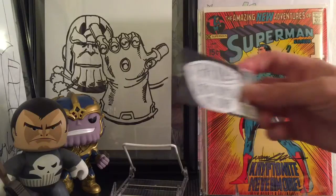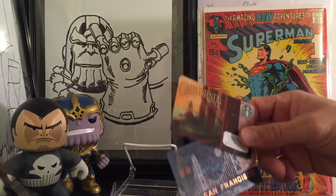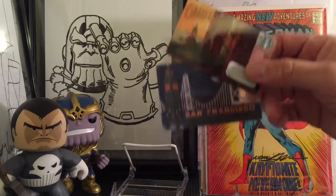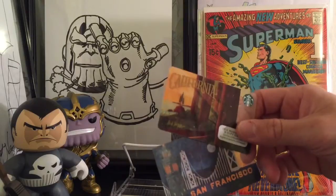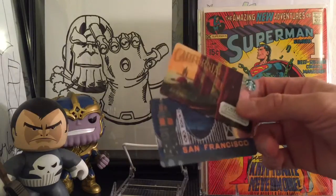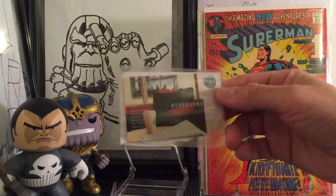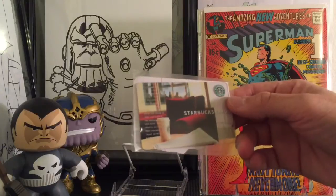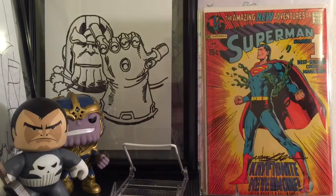And yeah, it's Starbucks cards. And the cool ones that I like are the ones like these, like California, San Francisco. Because in Hawaii, you can only get the Hawaii ones. You have to go outside of the state to get California and San Francisco. And then this one was cool too. This is actually the first Starbucks card ever that Starbucks ever made. So this is the first one. So this is really cool. This is definitely a collector's item.